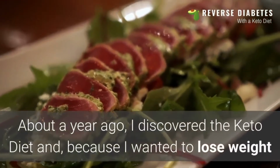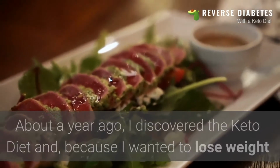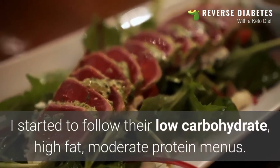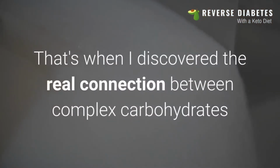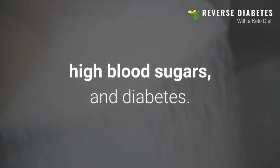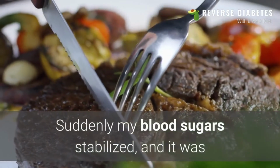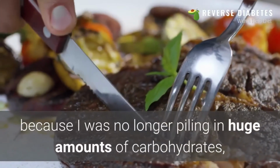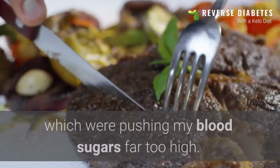About a year ago, I discovered the Keto Diet, and because I wanted to lose weight, I started to follow their low carbohydrate, high fat, moderate protein menus. That's when I discovered the real connection between complex carbohydrates, high blood sugars, and diabetes. Suddenly, my blood sugars stabilized, and it was because I was no longer piling in huge amounts of carbohydrates, which were pushing my blood sugars far too high.